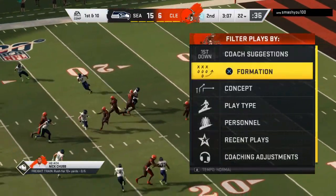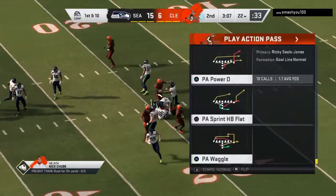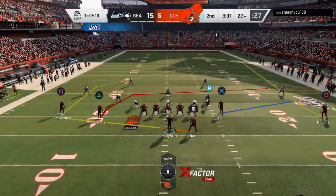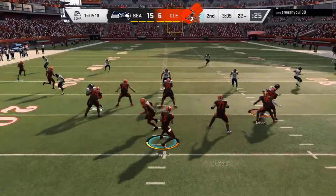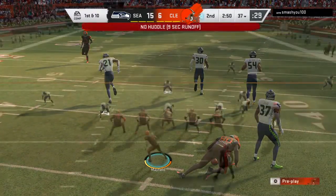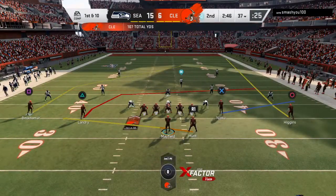The Browns take over 1st and 10 at their own 22-yard line. The Cleveland offense ready to go. Watch 54, watch 54. Here it comes. They go play action. Mayfield. Oh, a scrap for the football, and he's going to come down with it. A good play there as the Browns strike for 16 and a first down.